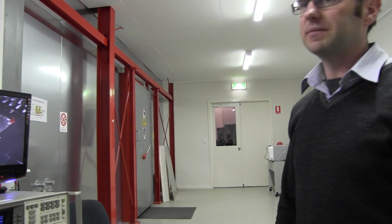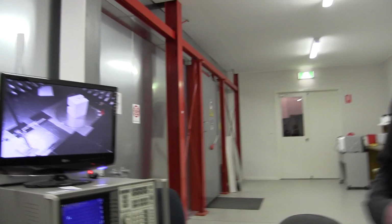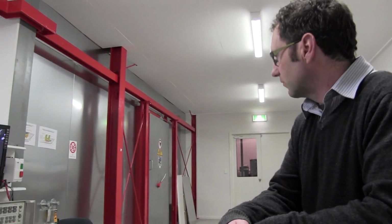And how old is this? When was it built? We commissioned it just after Christmas this year, so it's been going for about 10 months. It's still pretty new. Still finding little bugs here and there, but we've got it working pretty efficiently now. What sort of bugs? What sort of problems would you get setting up these sorts of chambers?